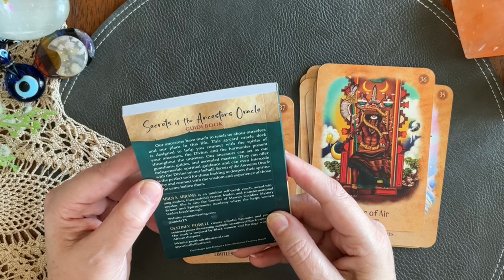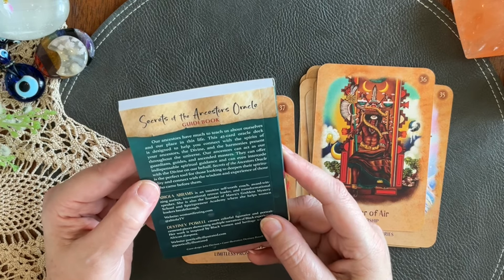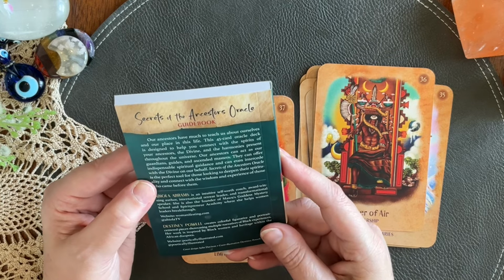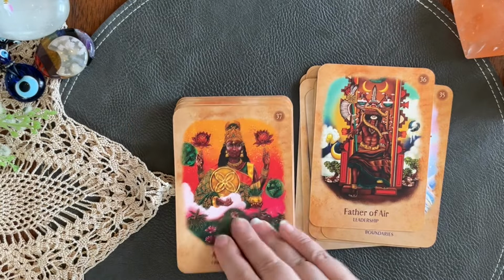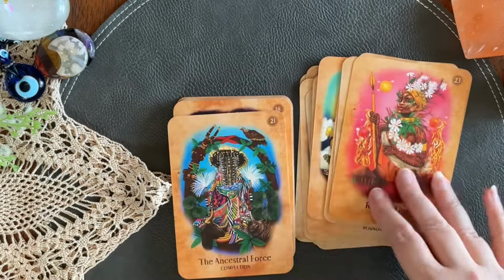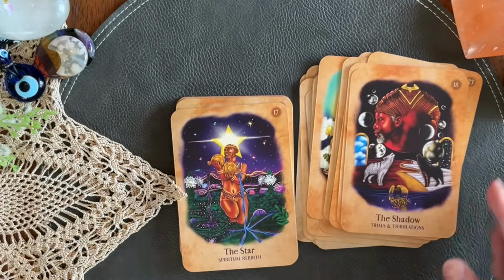Ancestors can act as guardians, guides, or ascended masters. They can offer indispensable spiritual guidance and can even intercede with the divine on our behalf. So I'm very interested in working with this and seeing what I can get from it.